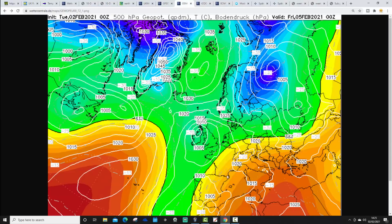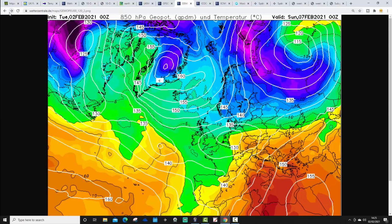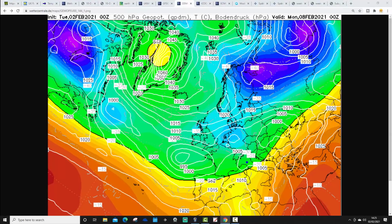So here we go. On Friday, trigger low is over Northern Ireland. That low pressure drops southwards over the weekend and moves away to the east. In come those easterly winds, and unlike what the GFS does, we start to pull in increasingly cold easterly winds as we go from the weekend into next week. Notice the jet stream is further southwards, taking these areas of low pressure further southwards as well. So that does allow us to pull in proper easterlies as we go through the weekend into the early part of next week with the GEM.